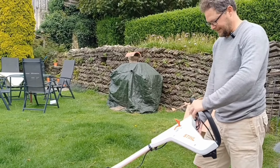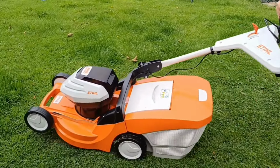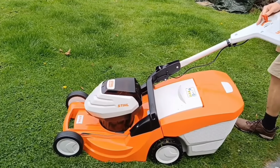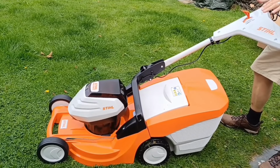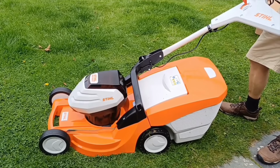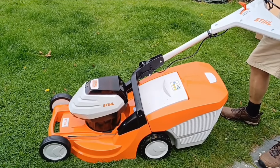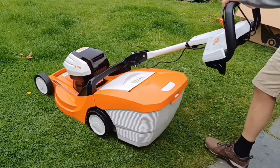Hold on. Let's follow the instructions. Push the button. Push that. Ah, there we go. And then that guides you along.